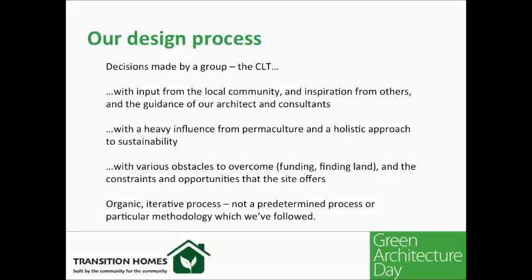The planning department sadly haven't been particularly supportive. The affordable housing team have, because they're desperate for affordable housing in our area. But we've had many negotiations with the planning department because they're trying to impose their normal expectations about a development on what we're trying to do, and ultimately many of those things aren't compatible. We've also had to negotiate with the Environment Agency as well, and had to change our plans a little bit because of them.